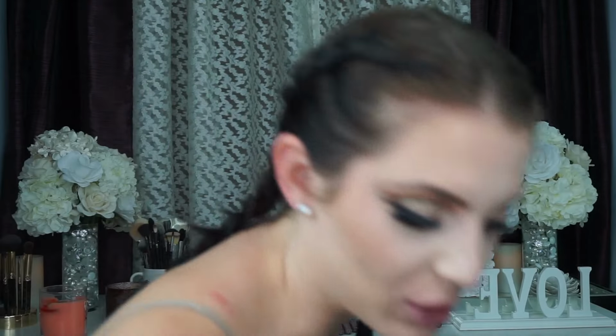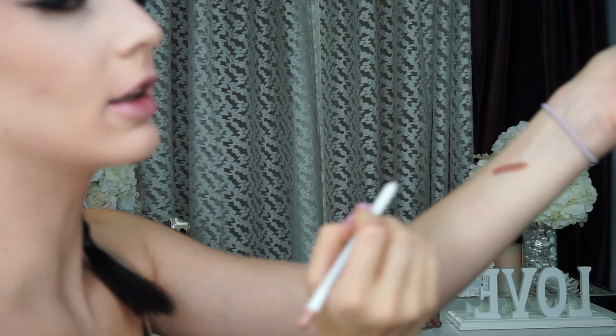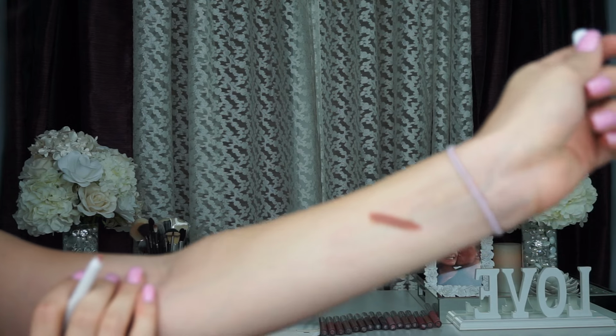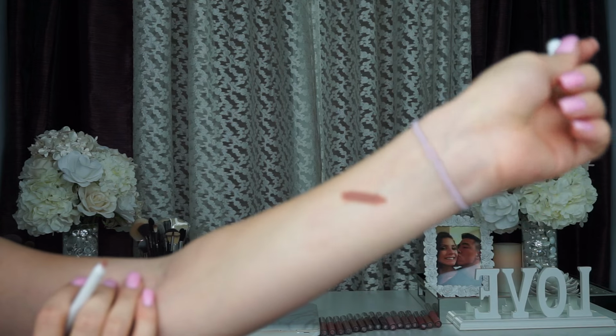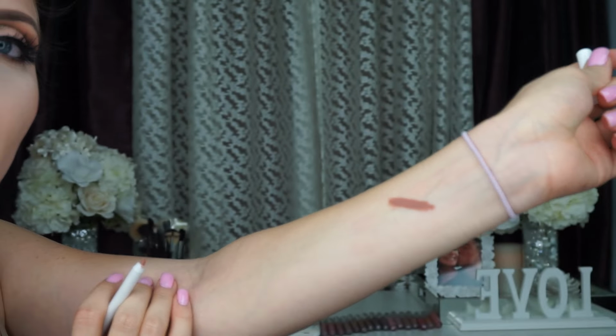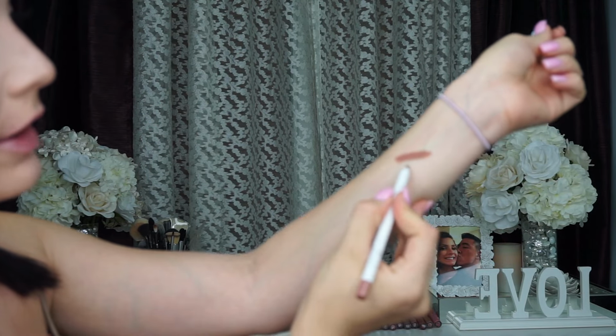Lip liners, the eyeshadows, and the highlighter on my wrist, just so you guys can see the color better. So the first one I'm swatching, the lippy pencil, is called BFF. Let's see if I can get this on here for you guys. Pretty, and it goes on really nicely. So that's that, BFF. The next color I'm swatching is BFF 2. I'm gonna put that right next to BFF.